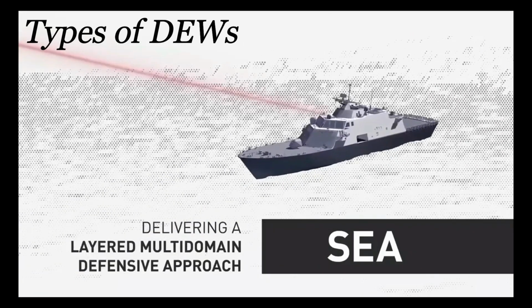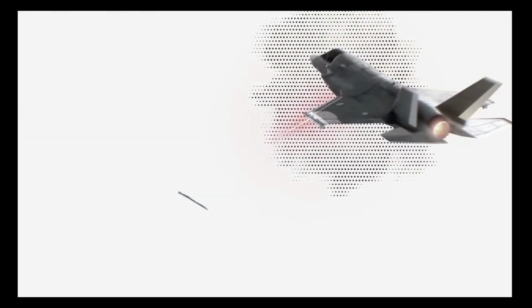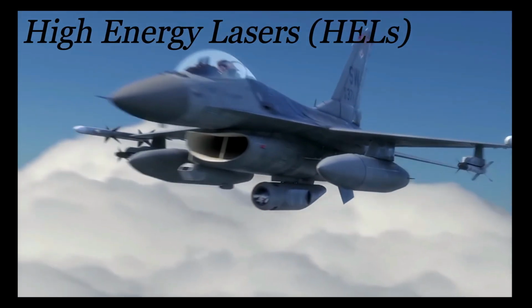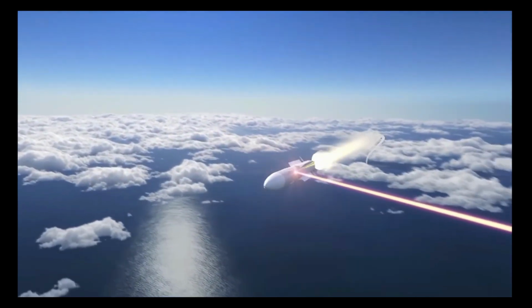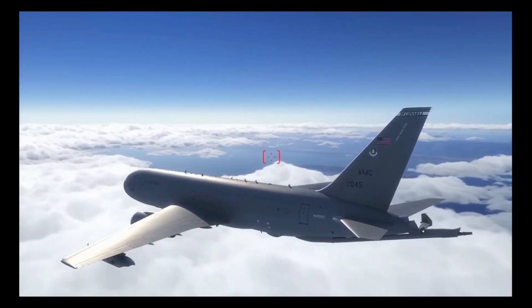Types of DEWs. There are several different types of DEWs, each with its own unique capabilities. Some of the most common types include high-energy lasers, HELs. HELs emit beams of light that can heat or vaporize their targets. They are particularly effective against drones, missiles, and other small, fast-moving objects.